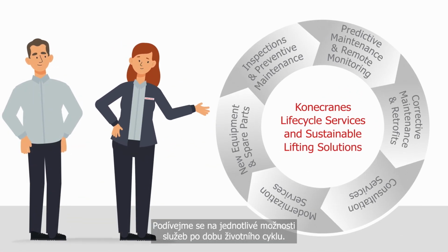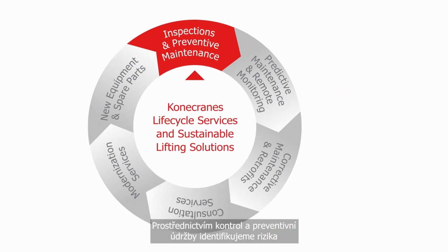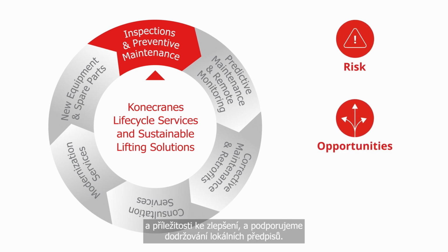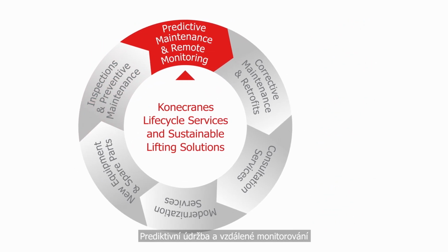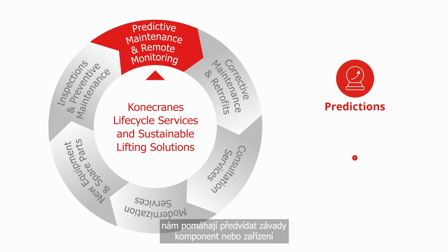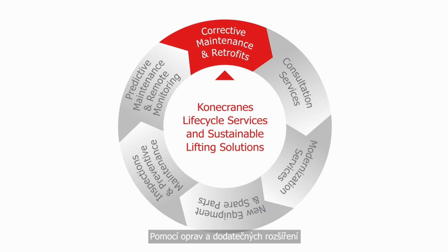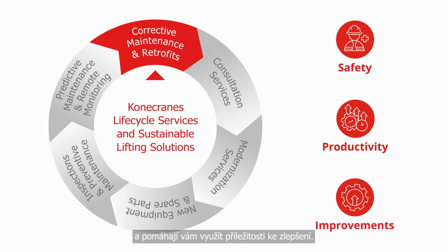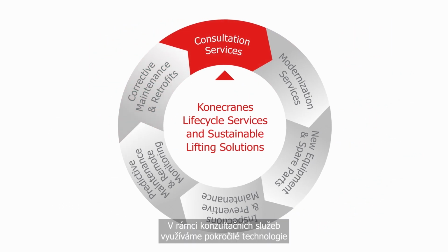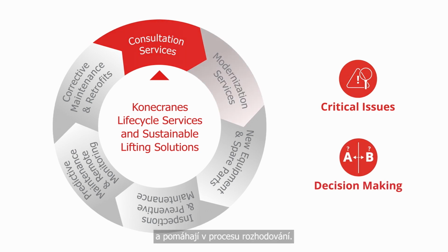Let's take a look at the offerings that make up life cycle services. Through inspections and preventative maintenance, we identify risks and improvement opportunities and support compliance. Predictive maintenance and remote monitoring help us predict component or equipment failure and further optimize maintenance activities. With corrective maintenance and retrofits, our technicians address safety and productivity issues and help you capitalize on improvement opportunities.